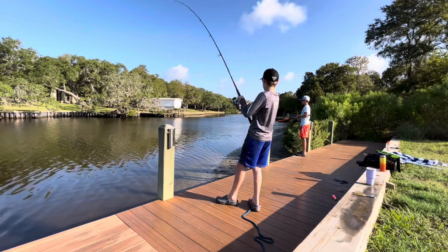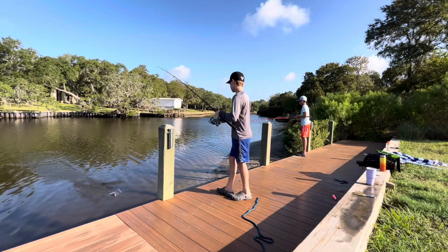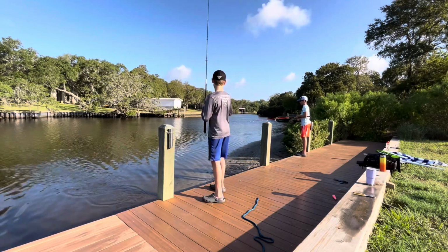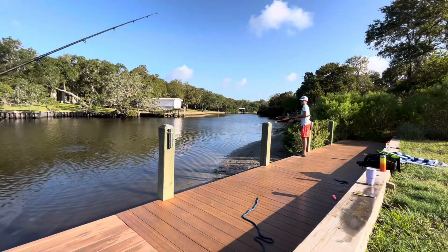Took my cork off. Got him? Dude, I think we have the same fish on. No, we don't. Oh, no. Oh, I'm running. Look, Rylan's just running. Look. Yeah. That's good. Holy cow, I don't even think this is a gar.